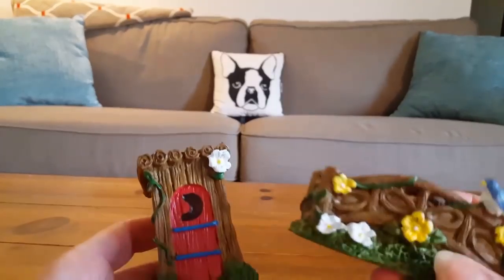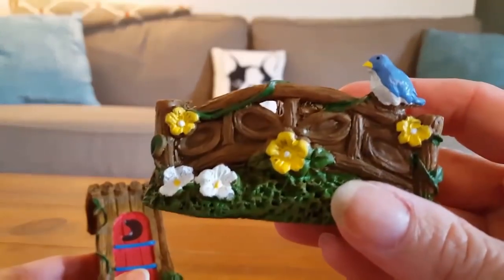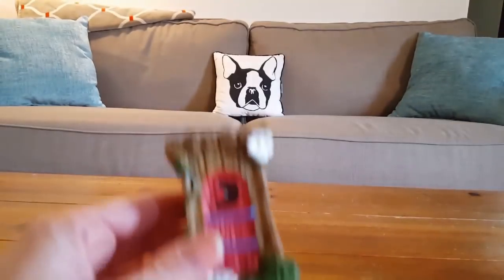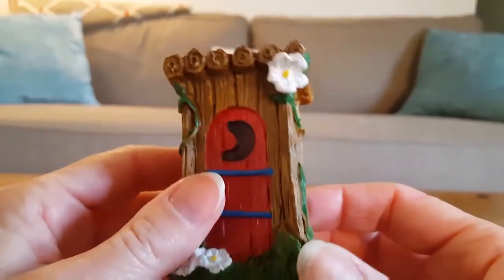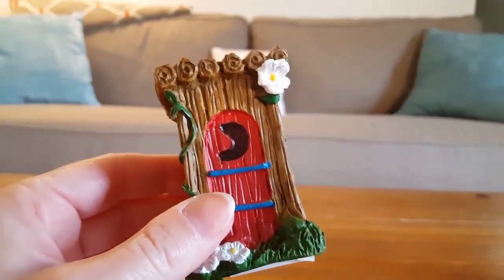I found two more items to add to my other fairy garden. This is a cute little bridge with a bird and some ivy and flowers, and an outhouse. You gotta have an outhouse for your gnomes and your fairies to go potty. So I bought one of those.